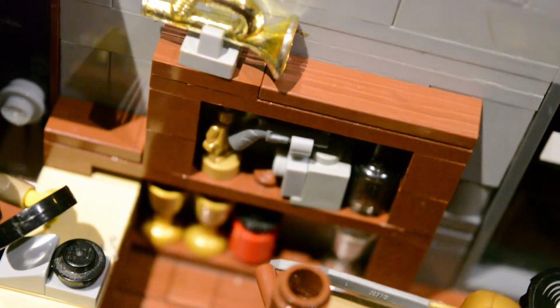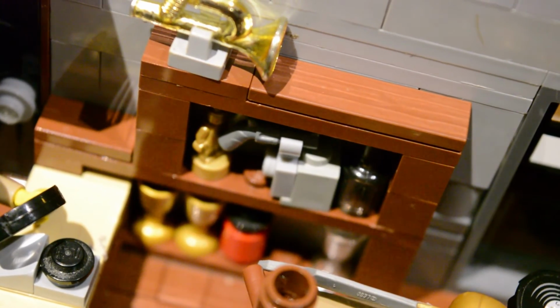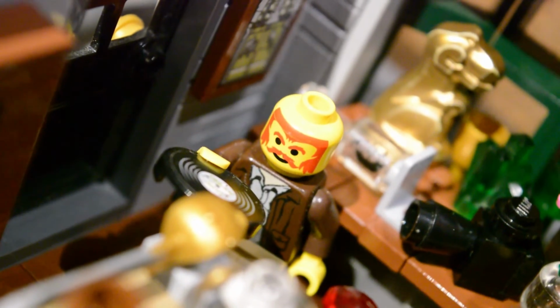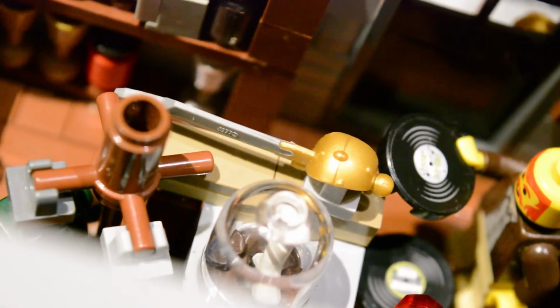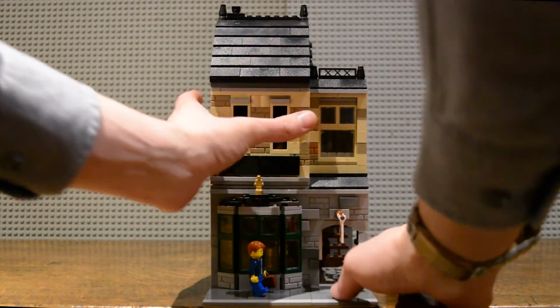Moving around to the wall with the entrance, we see another rather random display, featuring a brass instrument, some more fine wine, and a deactivated Smith & Wesson pistol. In the centre display, we can see a hipster picking out some new records, a rather groovy old sword, and a display of old coats, probably more home to moths than minifigures by this point. And that concludes the ground floor.